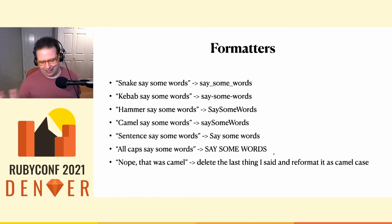And I often forget which prefix I'm supposed to say, honestly, because I switch a lot between Ruby and JavaScript in my work. And obviously, I'm using different variable naming conventions in both languages, and I'm using different variable naming conventions even within one language, too. So my favorite command out of all of these is nope, that was camel, or nope, that was snake, or any of those things, which deletes the last thing I said and reformats it as the formatter I actually meant to say. It's actually quite forgiving in that way.